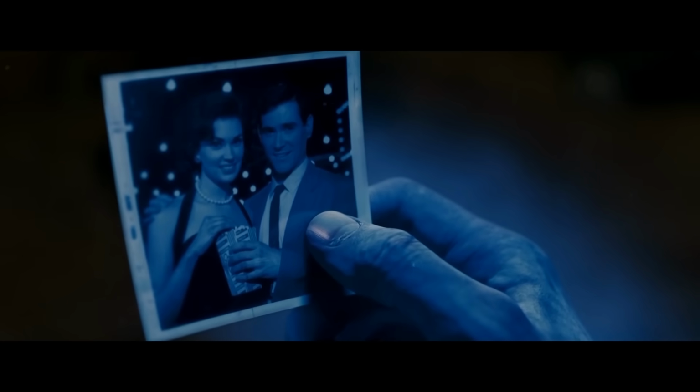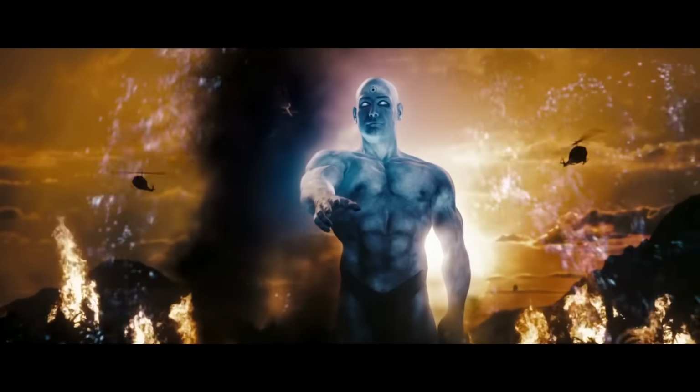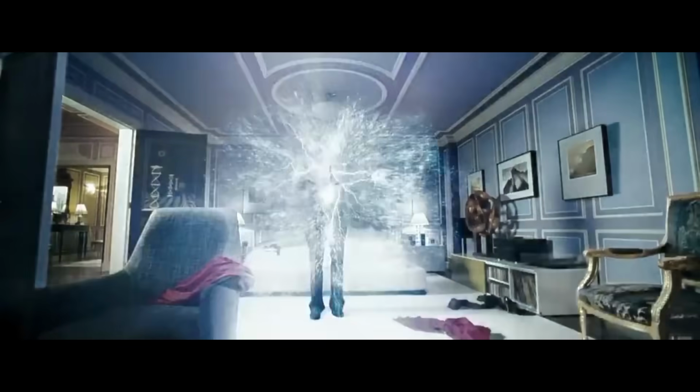Aside from seeing past, present, and future all at once, bending matter to his will, duplication, changing size, and exploding people with a wave of his hand, another nifty trick he has is the ability to teleport.